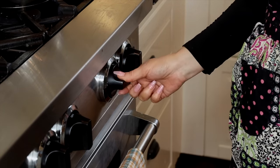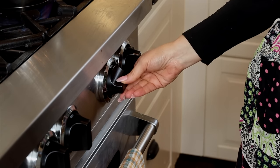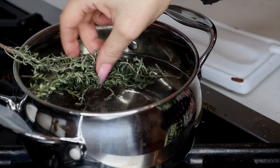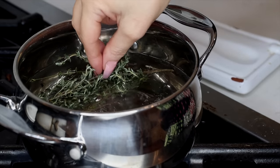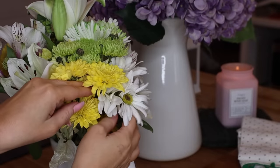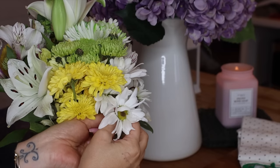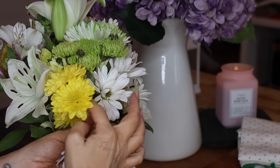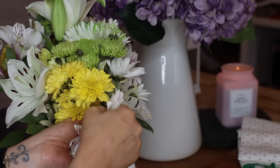I love having simmer pots simmering away on the stove no matter what season. Warm cinnamon and clove in the fall, fresh pine and orange in the winter, rosemary and lemon in the summer, and for spring today I'm using fresh thyme, limes, and pinches of flowers from a bouquet that was recently given to me by my husband.